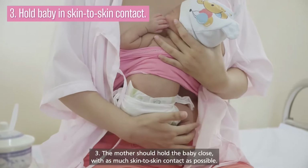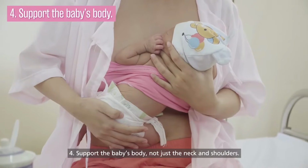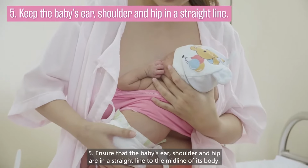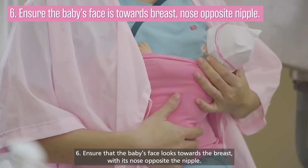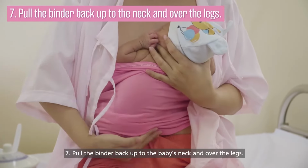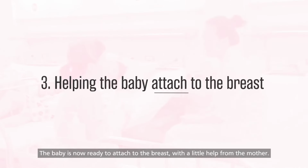3. The mother should hold the baby close with as much skin-to-skin contact as possible. 4. Support the baby's body, not just the neck and shoulders. 5. Ensure that the baby's ear, shoulder, and hip are in a straight line to the midline of its body. 6. Ensure that the baby's face looks towards the breast with its nose opposite the nipple. 7. Pull the binder back up to the baby's neck and over the legs. 8. The baby is now ready to attach to the breast with a little help from the mother.